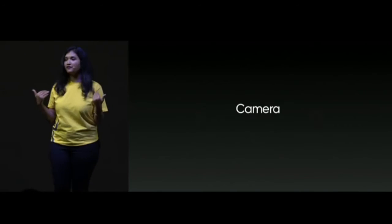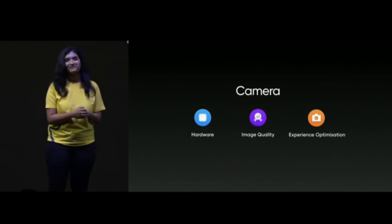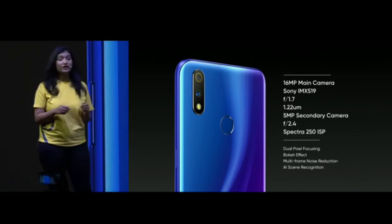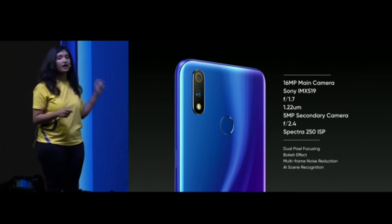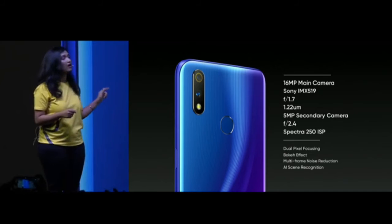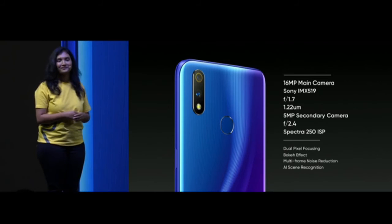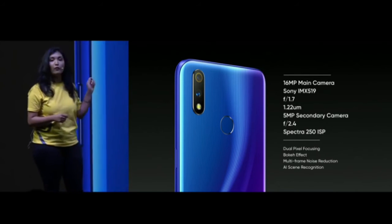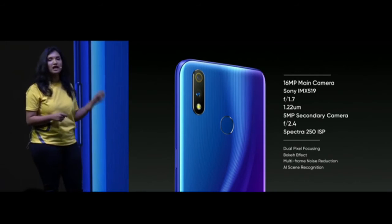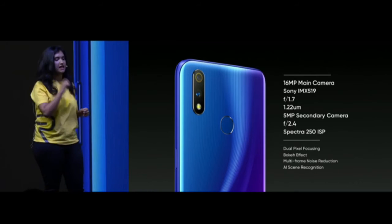Well, now comes my favorite part, the camera. The Realme 3 Pro's rear camera will have a 16-megapixel primary shooter with a Sony flagship sensor IMX519. It has a fixed pixel size of 1.22 micron and a large aperture of 1.7, the best in this segment.